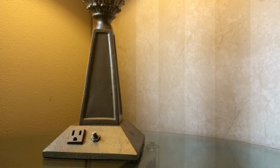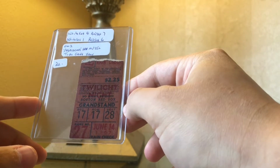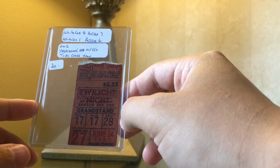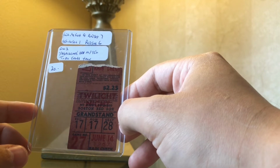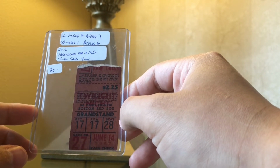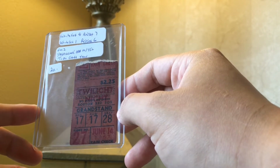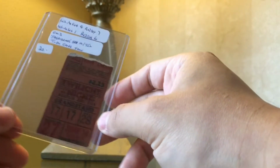They also had a box of tickets, and I didn't own any tickets in my collection, so I decided to give it a look. And this is from a doubleheader in 1967, where Carl Yastrzemski hit a home run in Game 2, and the Red Sox won 6-1 against the White Sox in June of 1967. Super cool to own that. Twilight night, grandstand seats.